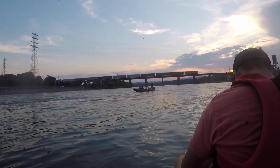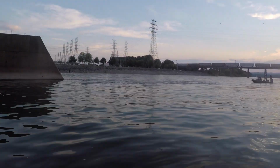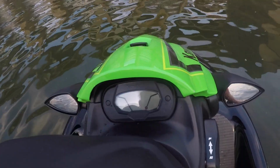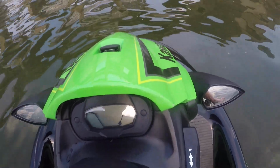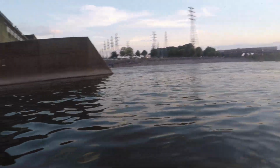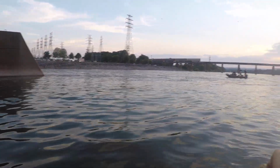I think those boys over there lost a couple too. They just keep getting snagged right in this area. I wonder how deep it is in here. I do need to get a fish finder on the ski. That's something else that I'm gonna add, just to kind of see where the fish are at and see how deep the water is and whatnot.